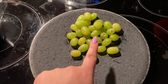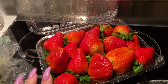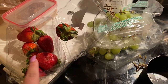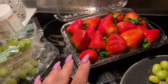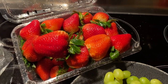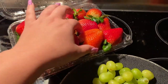A cup of grapes is 16 grams of carbs. And I'm gonna give him a cup of strawberry halves. I believe, if I remember correctly, I'll look it up again, but I think a cup of strawberries halved is 12 grams. I'm gonna give him the new ones. I'll finish off these because they're not the best, and I'll give him the better, newer strawberries. But I'm gonna give him a cup of these. Also, these are the biggest batch of strawberries I have ever received in my life. Like, look at that. Holy crap.